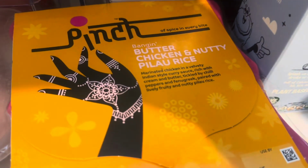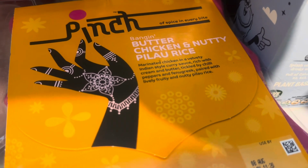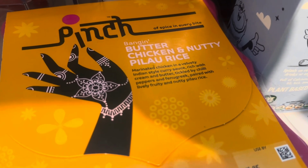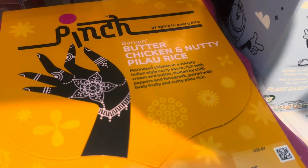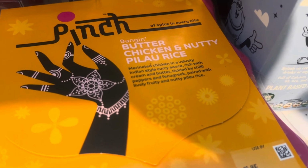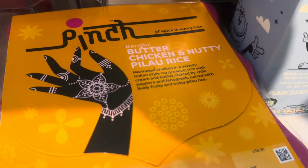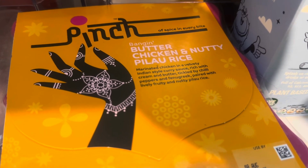In Tesco, I picked up this. I've never seen this brand before. So I walked up to the ready meal section. They've got the ready meal stuff, and on the other side there's the vegan section with some vegan ready meals, and then there's pizzas and the Mexican meal deal and the Greek stuff that they've got. I love Greek food, but I've heard not too great things about the range, and it's quite pricey.